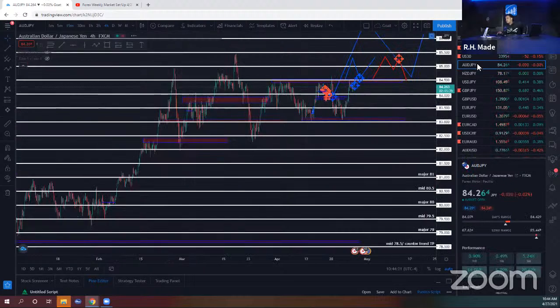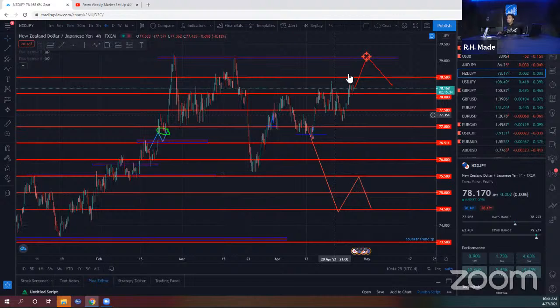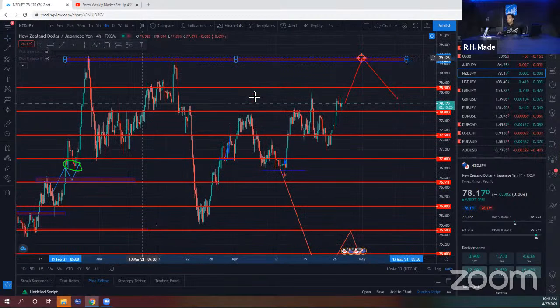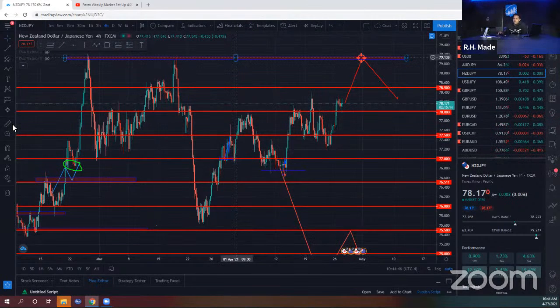Okay, so that's AUDJPY. NZDJPY is roughly the same exact thing. So for my bears, again, same thing as AJ. We plan on selling at the resistance up top. This resistance is a lot better than AJ. We have multiple taps in the same exact area. So at the top, again, it's about 80 to 90 pips, depending on exactly how far it goes and exactly where you catch it. But about 80, 90 pips from both.